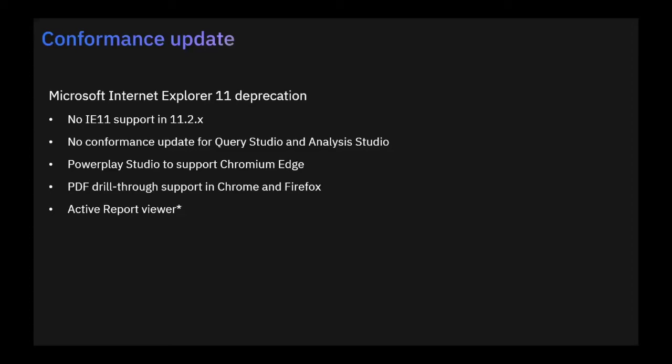There is a limitation on Firefox currently because Firefox has a defect with the PDF JavaScript library. The newer version of Firefox will work just fine. It is not something we can code around, but as soon as Firefox provides an update, I think 90 or above, it's going to work just fine.